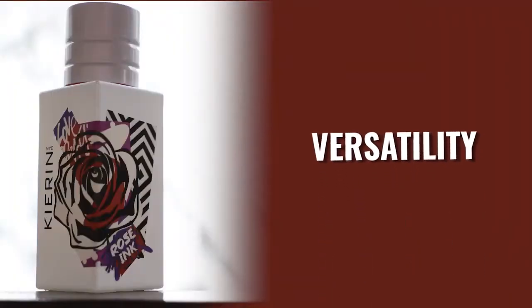As far as which seasons I would wear this in, spring and fall. That's gonna be your best bet. It's kind of neutral weather. I think in summer, probably go with something that's a little bit fresher, and in winter, when it's really cold outside, I'd go with something that's a little bit heavier.